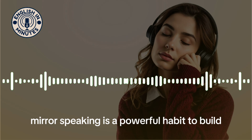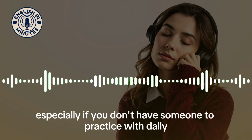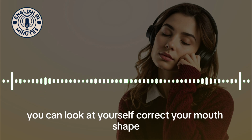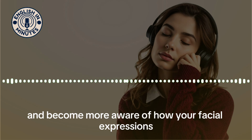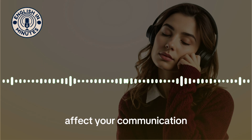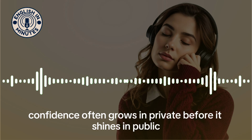Mirror speaking is a powerful habit to build, especially if you don't have someone to practice with daily. You can look at yourself, correct your mouth shape, and become more aware of how your facial expressions affect your communication. Confidence often grows in private before it shines in public.